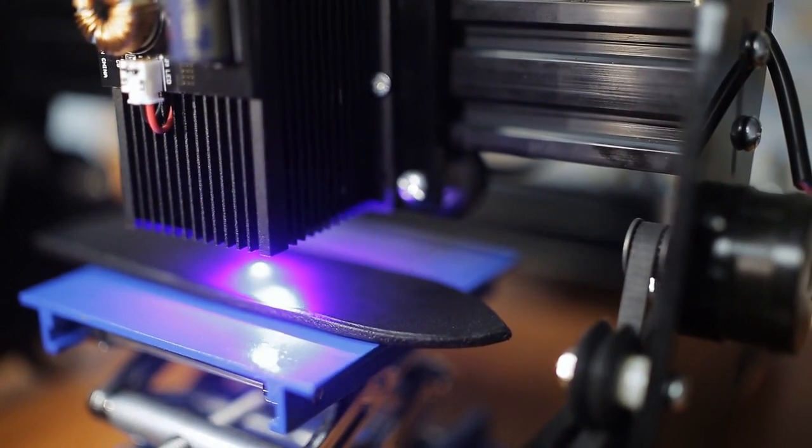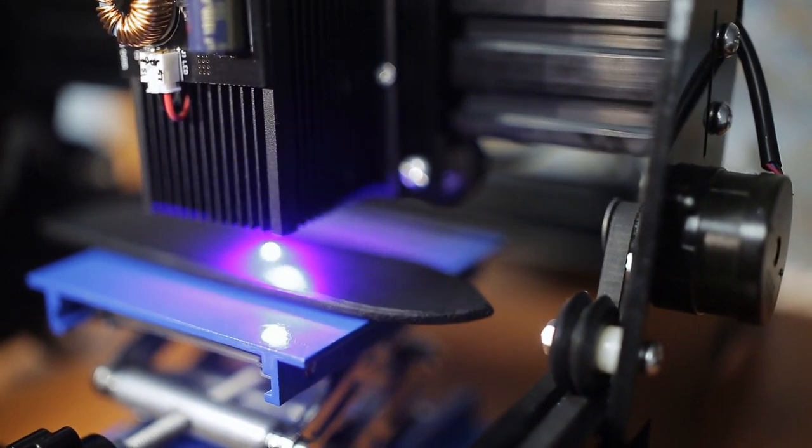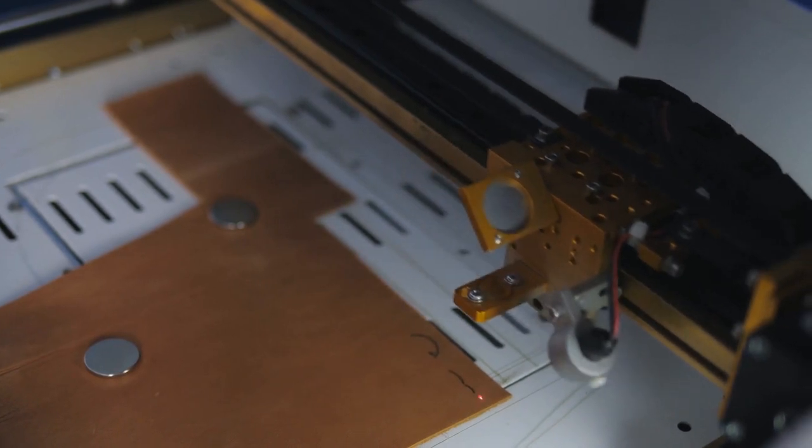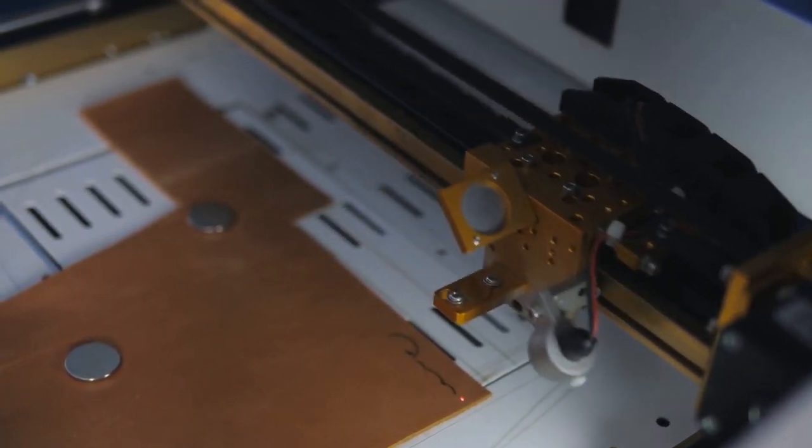Laser engraved items carry a certain charm and elegance, and customers are willing to pay a premium for them. It's a market that's continually growing, and by jumping in now, you could carve out a successful niche for yourself.